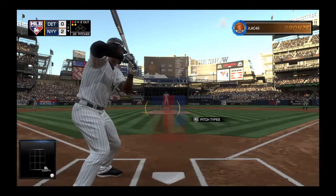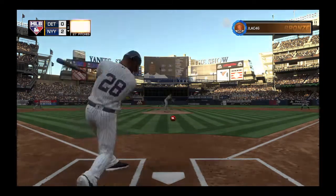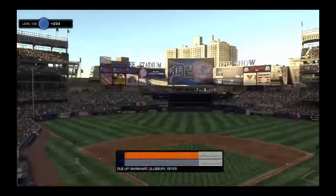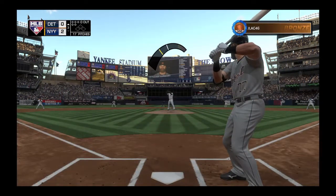He's 0-2 on this hitter after having 2 quick outs. Nice job. Well, no surprise on that one. That's a swing and a miss. That retires the side. Digging in, the switch hitter, Tucker Barnhart.